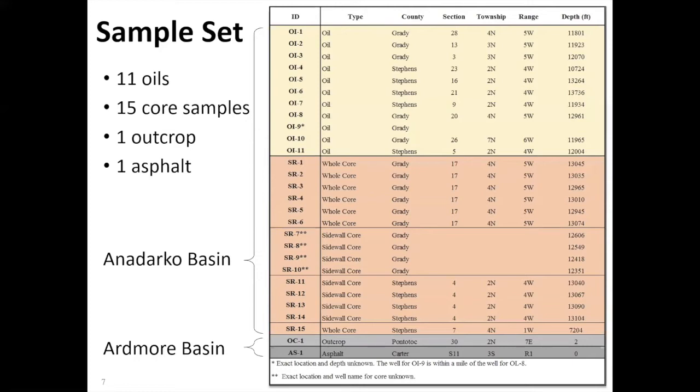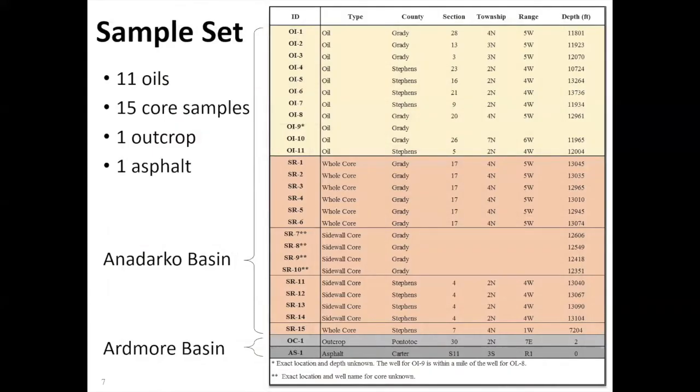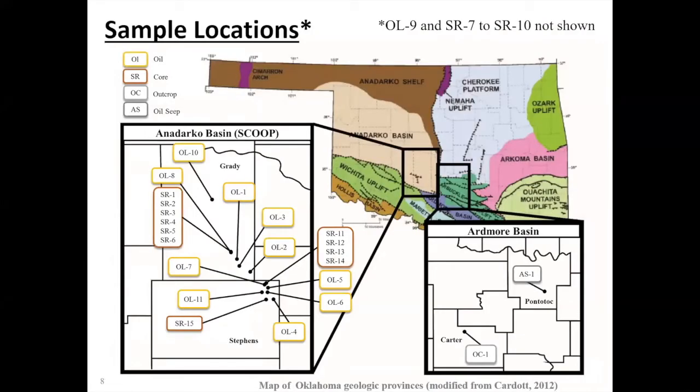But again, I think we came up with a fairly good story here, which I'm going to share with you now when we look at some of the results from these analyses. So we had 11 oils and 15 core samples. She also got an outcrop sample and an asphalt sample, which was also recovered from an outcrop. But both of those turned out to be sourced from the Woodford or had Woodford oil in them. So we're not going to talk about those two samples today.